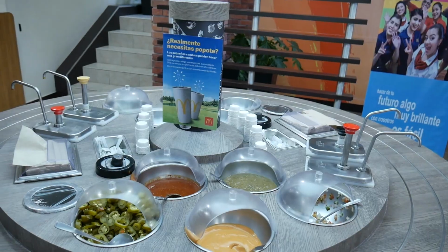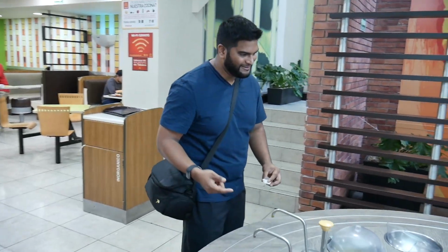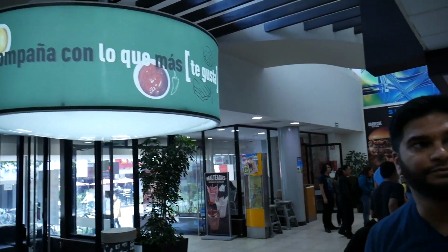Three jalapenos, and you've got your ketchup and mustard. Come look at the way they say it though. So in Spanish, I guess it's ketchup. Ketchup. Acompaña con lo que más te gusta, which means have what you would like the most. So very inviting. When you get your food, come over here, take what you would like, and enjoy.